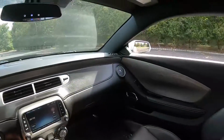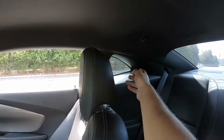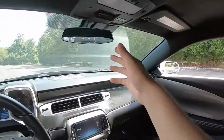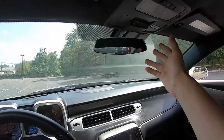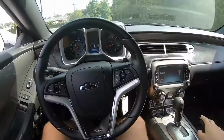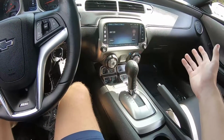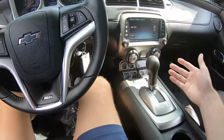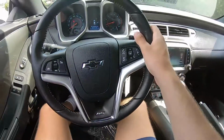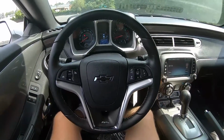But even looking to the side here, you could tell the visibility is really bad. You pretty much have no quarter window visibility at all. And then you do have the frameless rear view mirror, which I do really like, with the integrated OnStar and the roadside assistance. And also, unfortunately, this car is an automatic. Me personally, I just like driving manual better. That's why I said that. But it does have sport mode, which we will, of course, test out on the drive today. And with that being said, I'm pretty much just going to take this thing for a drive and show you guys my initial reactions.